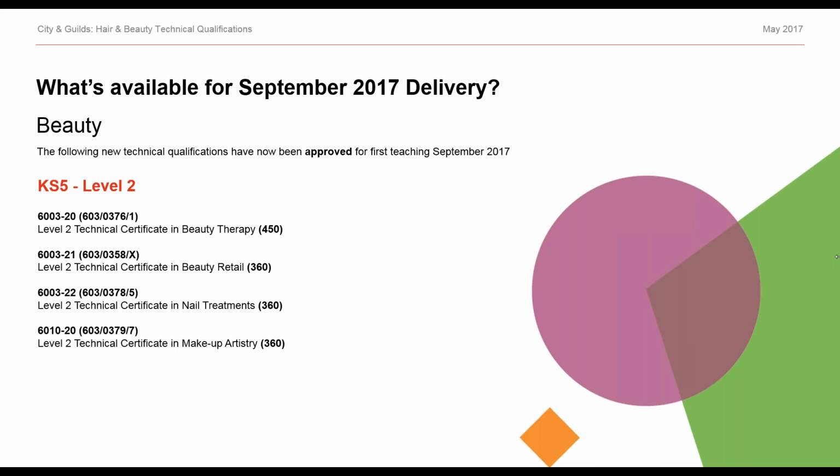You could start them on the level 2 technical certificate in beauty retail, where you start to develop those communication skills, those presentation skills. And then from that, the learner could decide that they love the skincare side of it and then go off and do level 2 technical certificate in beauty therapy and then on to level 3 spa. Or they could decide that they really like the makeup side to it and then go down the level 2 technical certificate in makeup artistry.